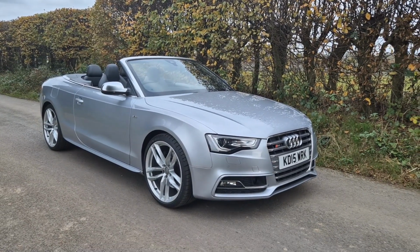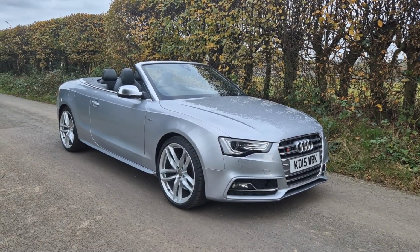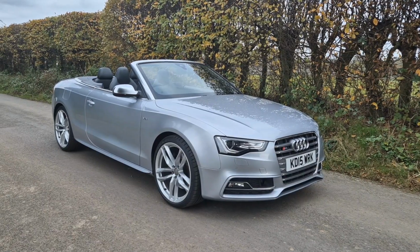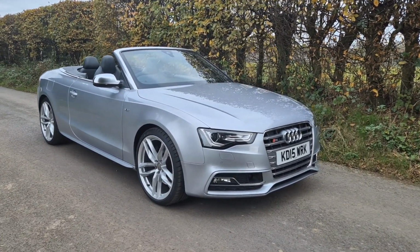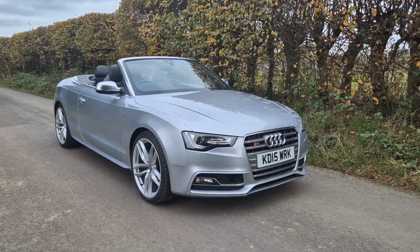We'll talk you through some of the features. This particular car has got a huge specification from brand new, around about £7,000 worth of factory options on it. So I'll try and sort of talk you through those as we go around the car.